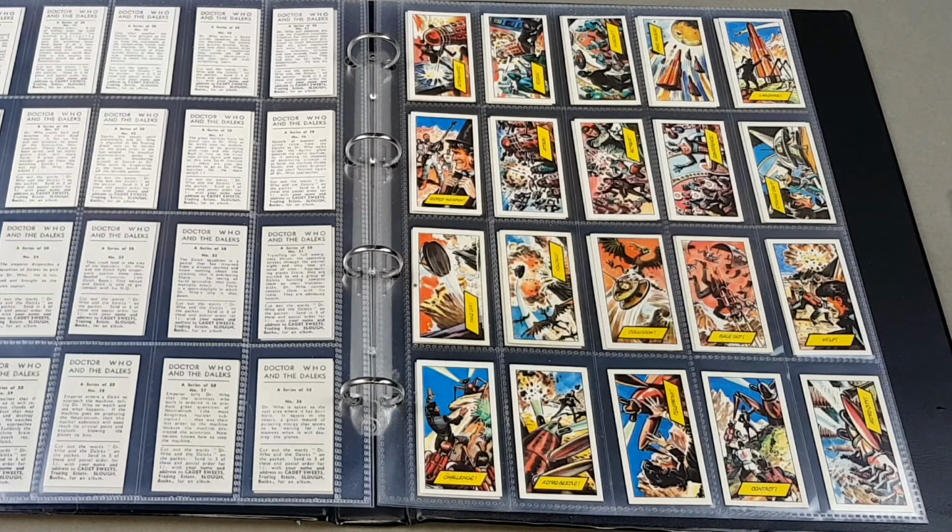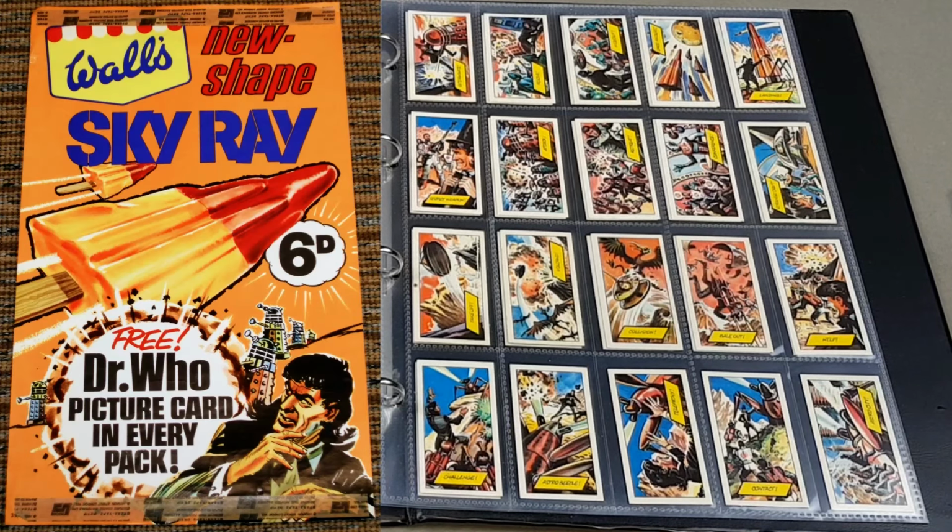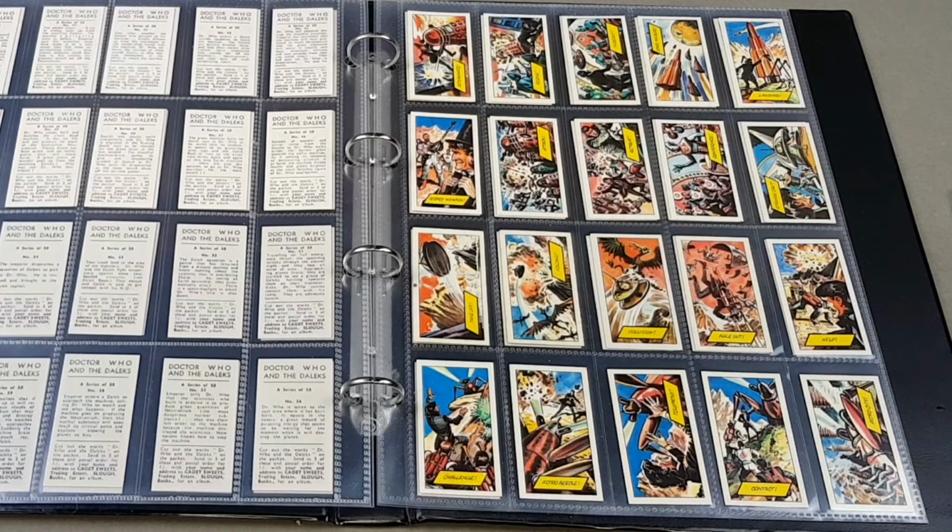The art on these is by Patrick Williams, comic artist. Who used to do a lot for TV Comic. He used to do the Avengers strip, Steed and Mrs. Peel. In TV Comic, he used to do the Adam Adamant Lives strip. And he did do Doctor Who strips as well. I think he did about 10 Doctor Who strips. I think they all appeared in either the TV Comic holiday specials in the late 60s and the 1968 annual. I don't think he actually did any strips in the weekly comic. But he was a Doctor Who artist at the time, and he got the gig of doing the cards.